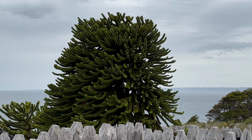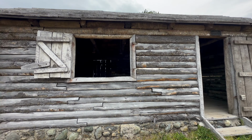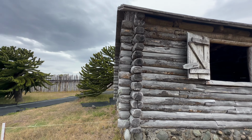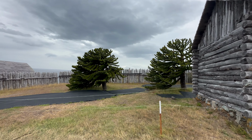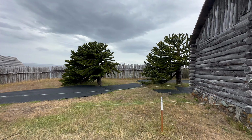Wow. House for the carpenter. And then a monkey puzzle tree. It looks like half of one because the other half's been windblown. Aww.